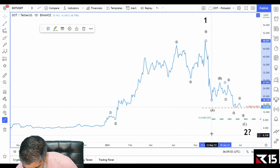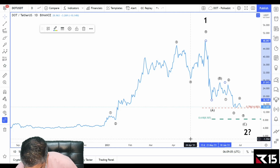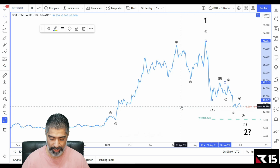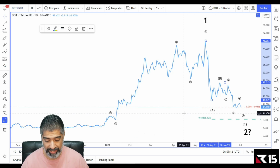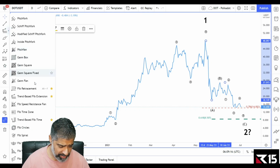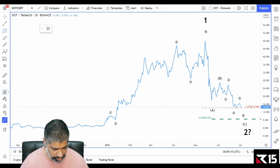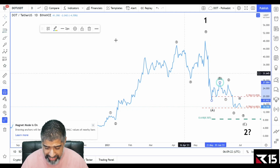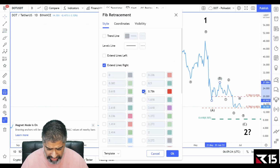$14 to around, what are we saying here, $8.50. Imagine Polkadot getting down to $8.50. That would be crazy, but possibly likely. But what we're also going to do is an external retracement of the wave B. Don't worry if you're not following me 100%. We're looking for a price cluster, and this is measuring high probability psychology of the market of what's likely to occur.